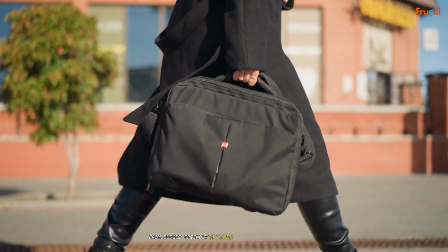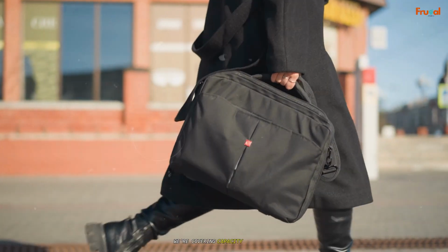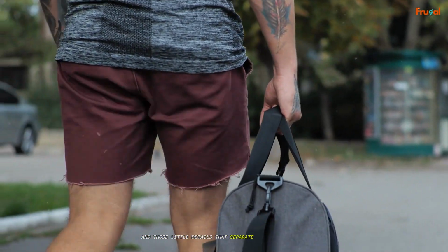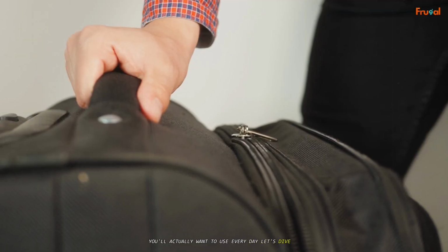From budget-friendly options to premium picks that justify every penny, we're covering capacity, durability, organization features, and those little details that separate a decent bag from one you'll actually want to use every day. Let's dive in.